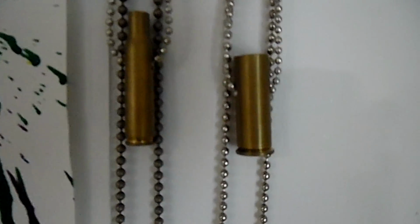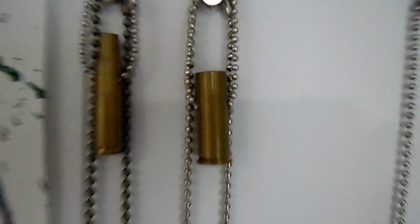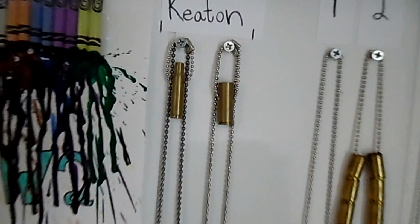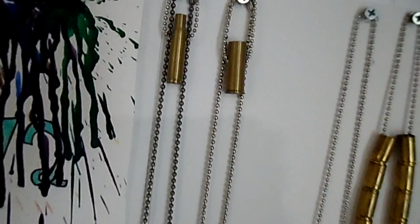Oh yeah, and I also put those up there, my Teenage Mutant Ninja Turtle dog tags. Oh yeah, and then Keaton made me these. He gave me them a while ago, those 2 bullet shell things, which are pretty cool. And I didn't make them full necklaces just because I couldn't really add them to the wall, and plus I already have tons of stuff screwed in my wall. So I just hung them on the same screws as these, and I made them little kind of keychain things.